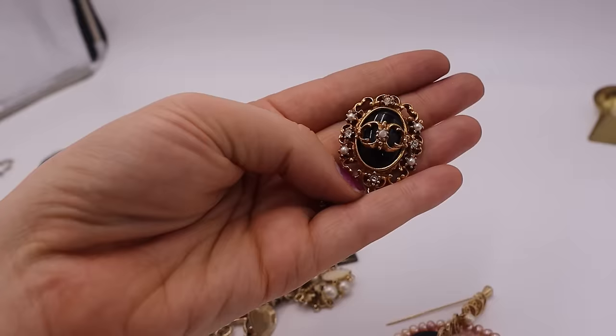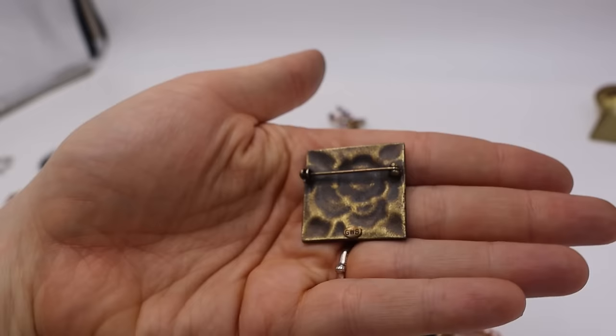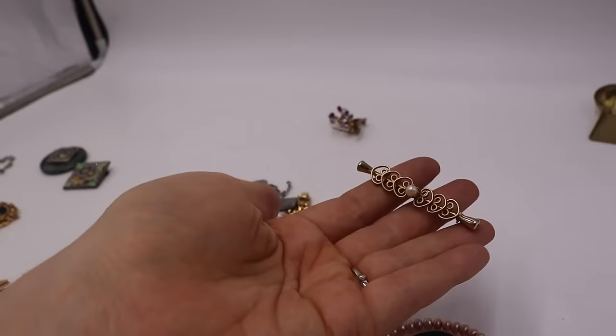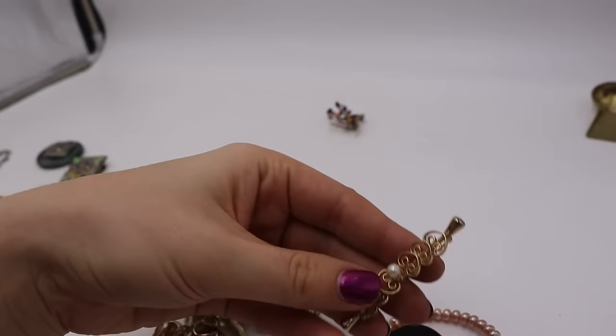Then we have, ooh, look at this. Another metal, enamel on metal with the rhinestones and pansies, and it's marked GWS. Not sure what that is. We have the bar brooch. Kind of talked about this at the antique store, I believe, but I think that's a genuine pearl.